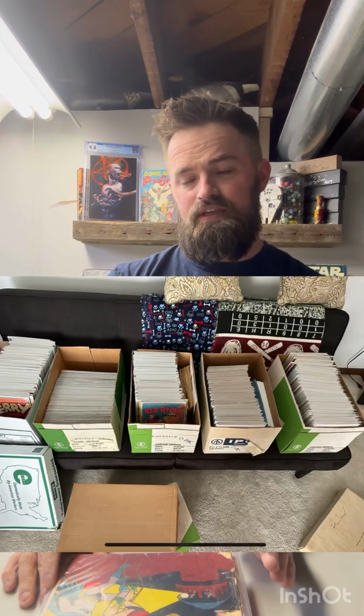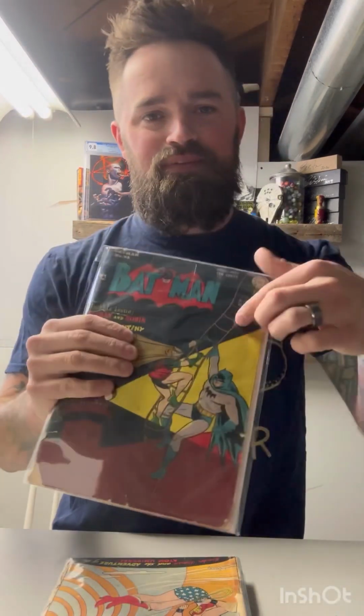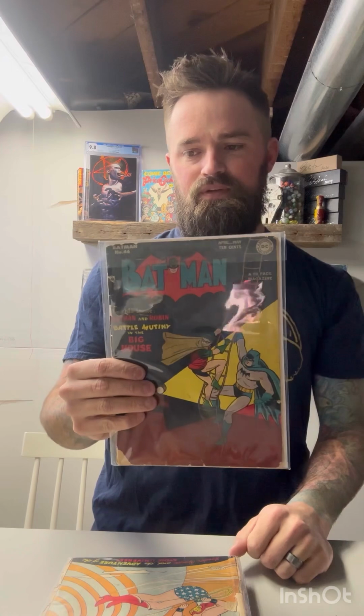650 Golden Age books. 650. I bagged and boarded all of them. I just realized I did bag and board them backwards, I think. I guess I'll show you the first book backwards compared to what a comic book professional probably does. I have this on the front, and then I watched some videos and noticed everybody puts the fold on the back. But 650, they're bagged and boarded.